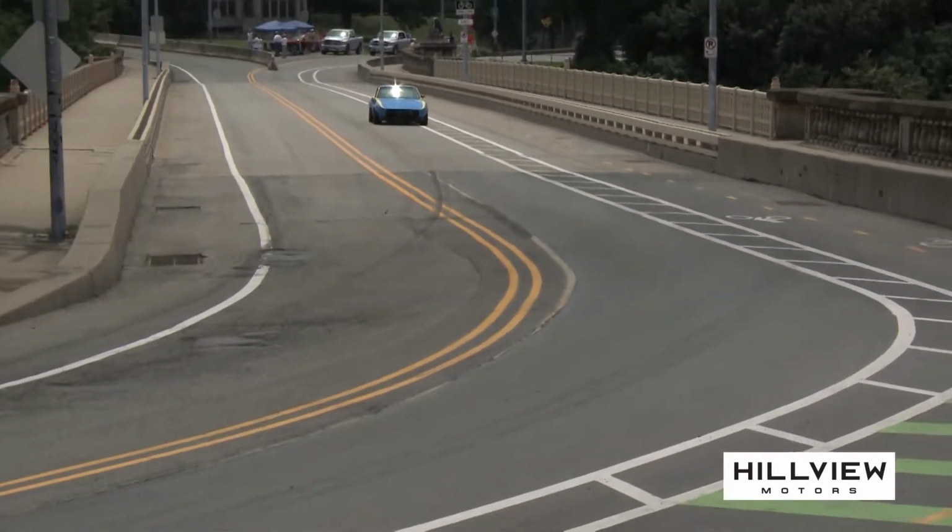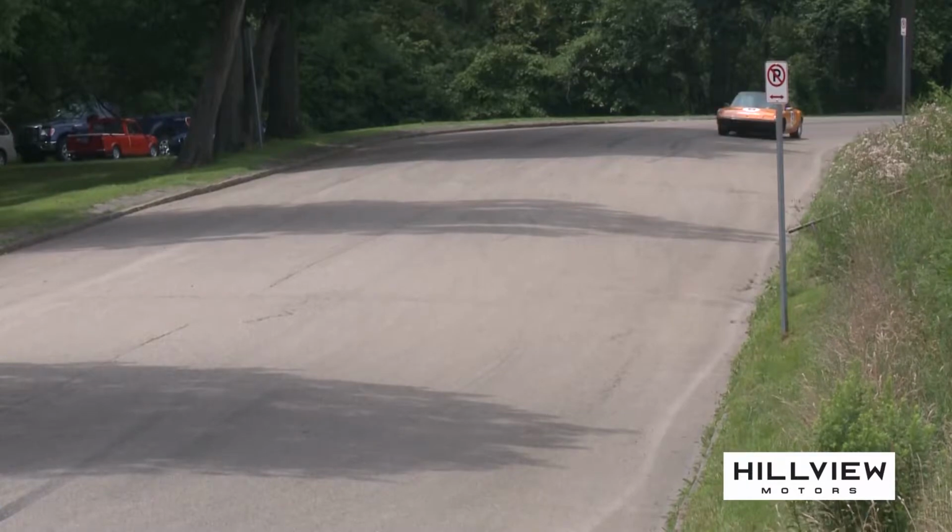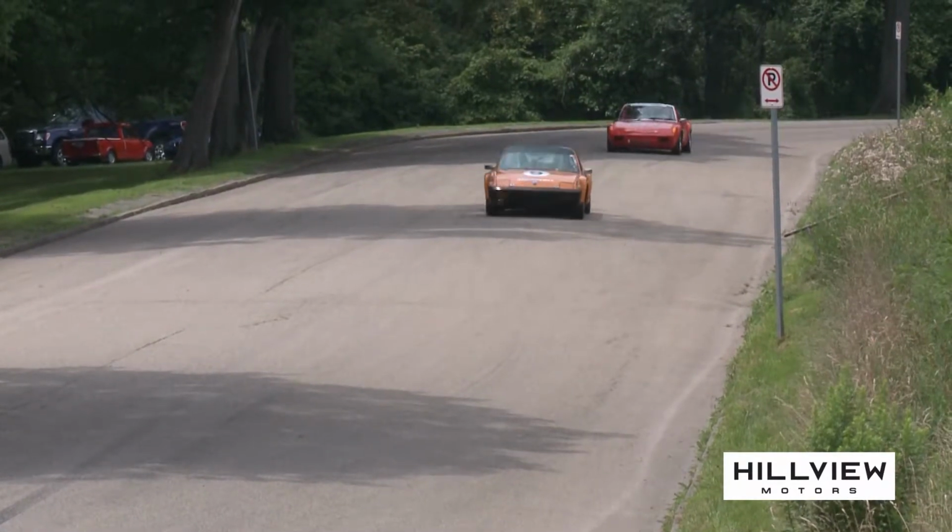Two E-Type Jaguars, both out of the Patterson stables. Spencer Patterson in 524 and Peter Patterson in car 523. One's a coupe, one's a roadster.